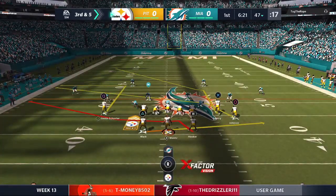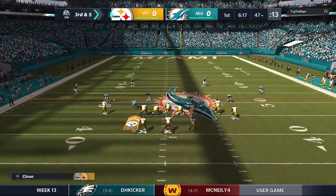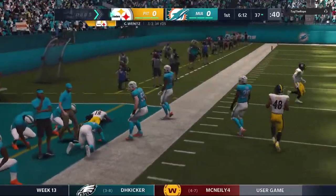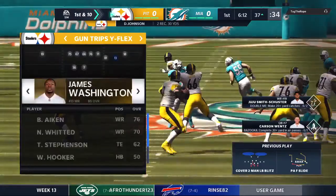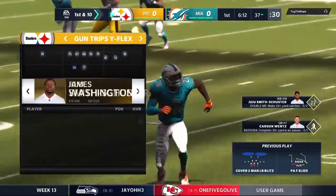And it's 3rd down. Here's Wentz to throw. This is Johnson. He's got it. And he's going to be out of bounds, but not before he takes it inside the 40. It'll be a gain of 17 and a Pittsburgh first. And he's already got 2 catches on the opening drive.